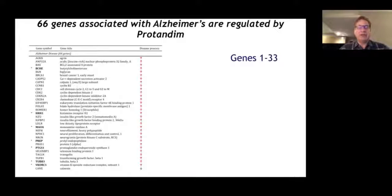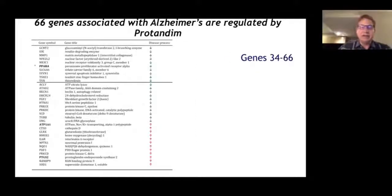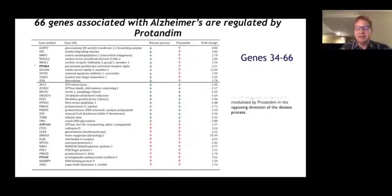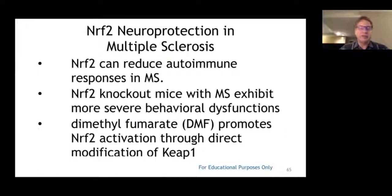Protandim has been looked at with regard to the genes associated with Alzheimer's disease, and there's actually 66 genes associated with Alzheimer's. And what they found is that Protandim had a positive effect on 43, or 65%, of the 66 genes that are associated with Alzheimer's disease. Now, we can't say it's a proven treatment or prevention for Alzheimer's, but it's interesting that it has a positive effect on 65% of the genes associated with Alzheimer's.